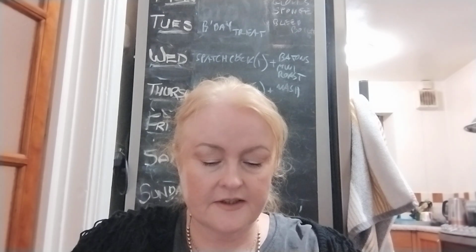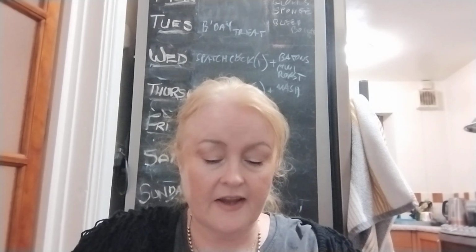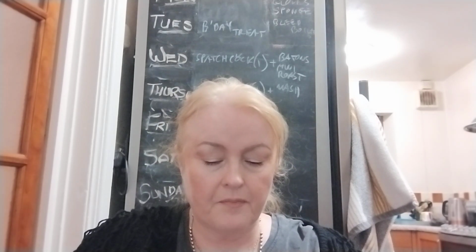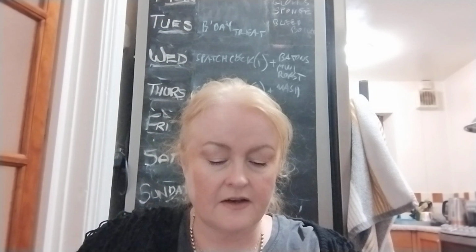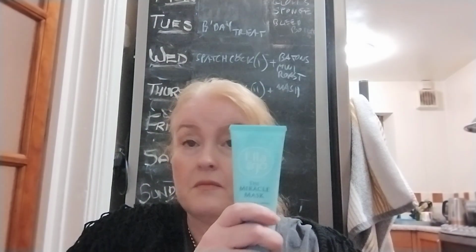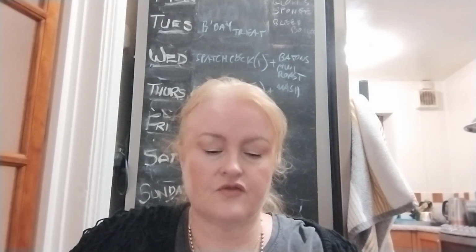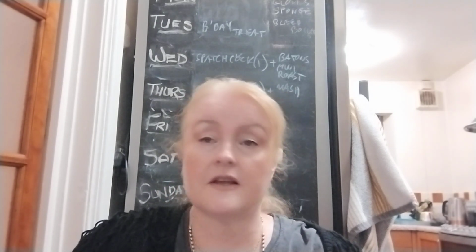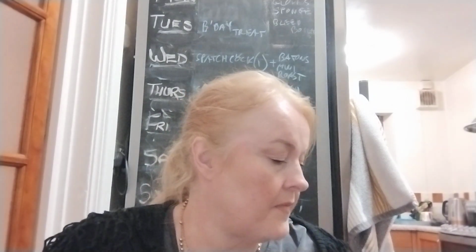Now this one, it says it's got hyaluronic acid, leave on for 15 to 30 minutes, remove with a soft damp cloth to reveal plump, hydrated and glowing skin. Use the treatments 3 to 4 times a week. So that's interesting. I do love a hydrating mask. So they were all that I picked up from this drop of this company.